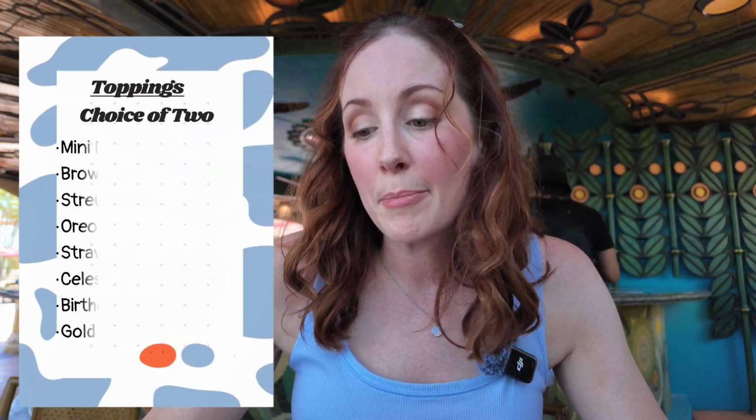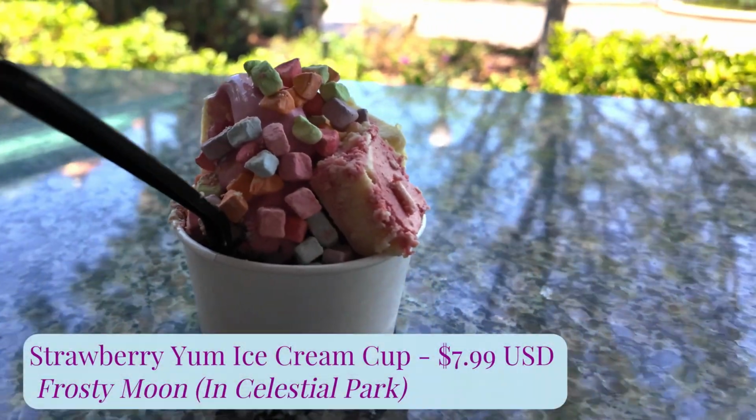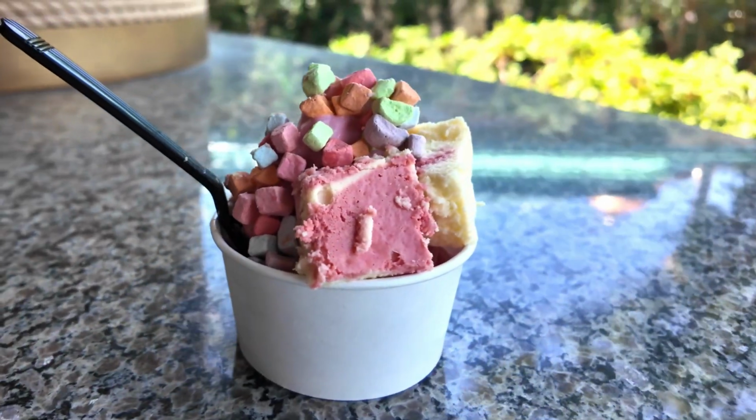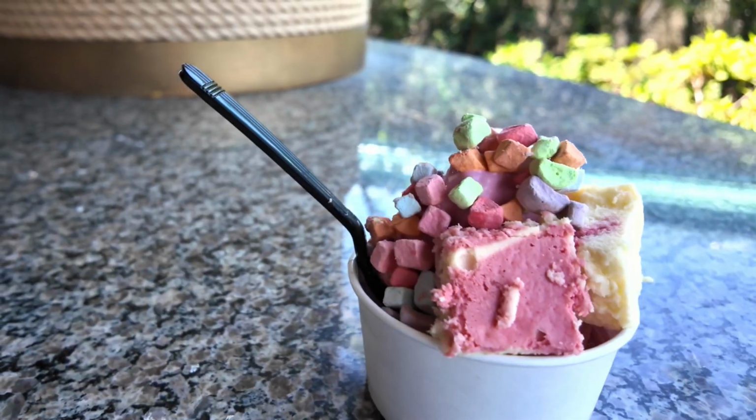Their toppings, they have mini marshmallows, brownie pieces, streusel cake pieces, Oreo crumbles, strawberry cheesecake pieces, celestial sprinkles, birthday sprinkles, and gold star sprinkles. So today I chose a cup of the strawberry yum ice cream for $7.99, and I topped it with the strawberry cheesecake pieces and the mini marshmallows. They look like little Lucky Charms and they look absolutely delicious.